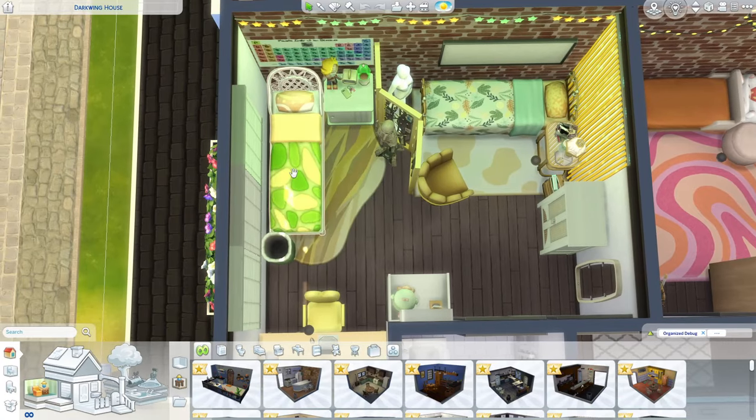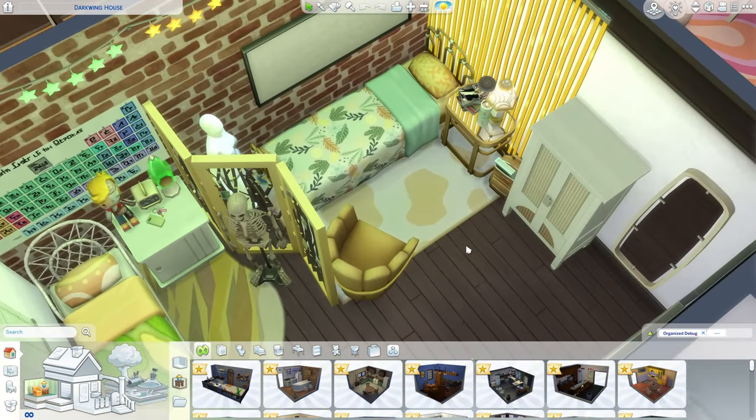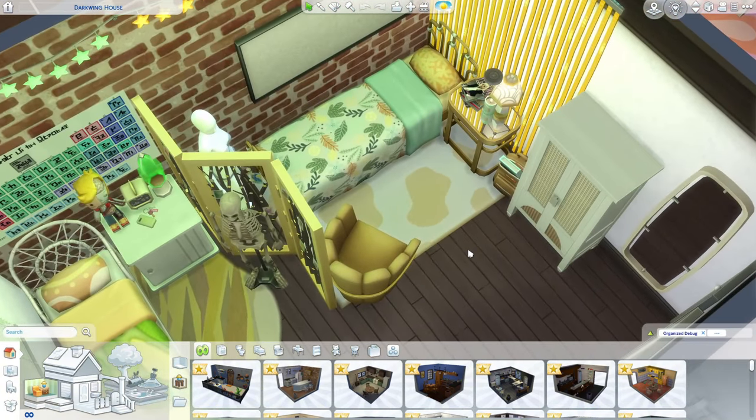So over here, this person likes the color green. They're neat and they're majoring in biology. They want to be a doctor. This person likes the color yellow. They are majoring in fine arts. They want to be a stylist. And yeah, this is their room.